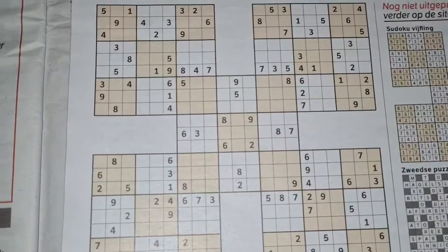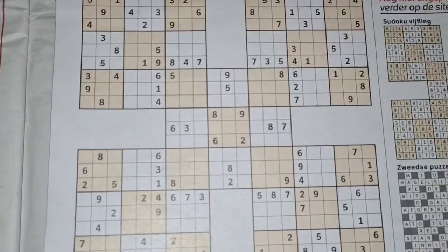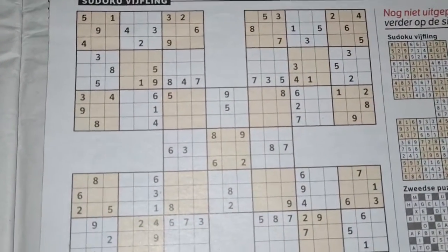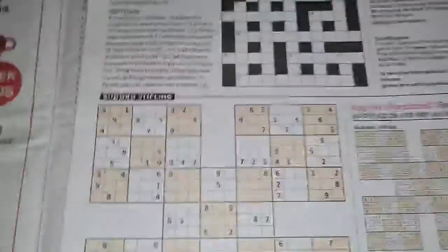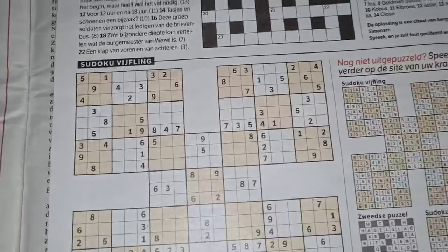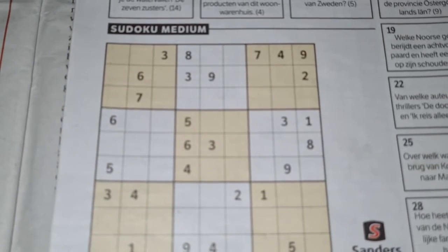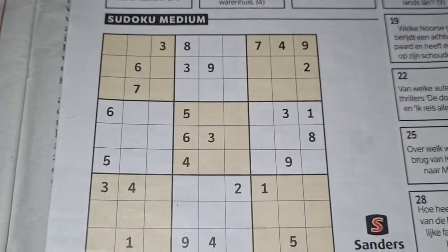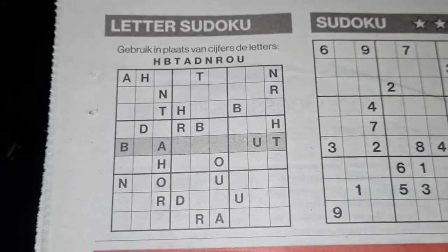And I won't do this anymore, because last time, because we had no other puzzles, it forced me to do this one. Well, more than an hour I needed to solve, so no more quintuplets. So we have here one regular Sudoku and it's a medium Sudoku. And in today's newspaper we also have an additional section with extra puzzles.